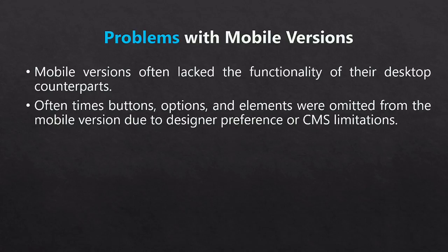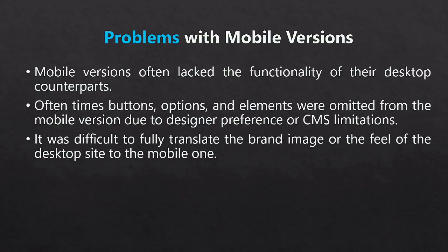The other problem from a designer perspective was that it was difficult to fully translate the business's brand image and feel, and the full force of the desktop website presentation, like that stunning background image, onto these clunky, bulky, narrow mobile versions.